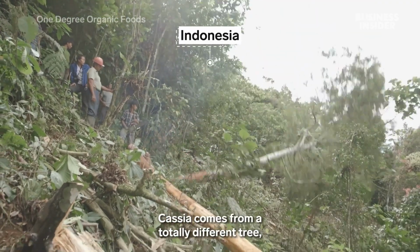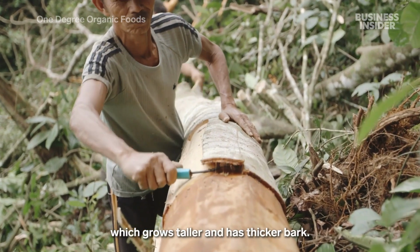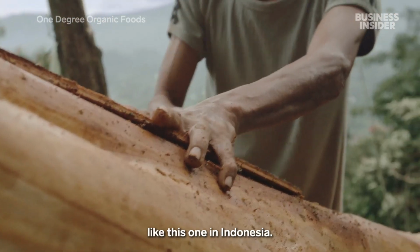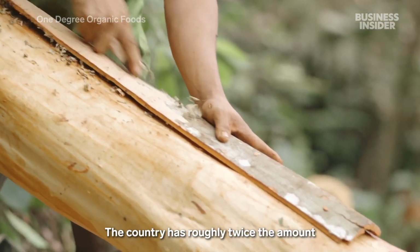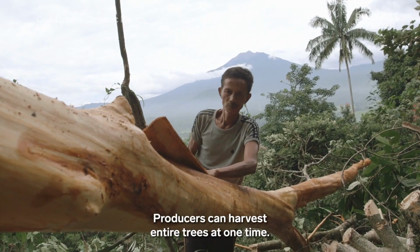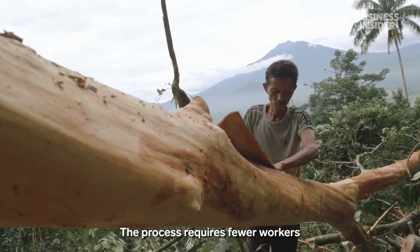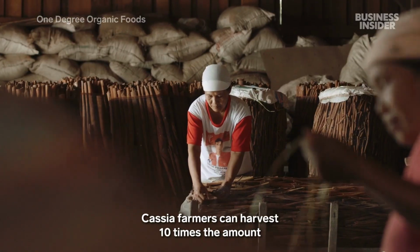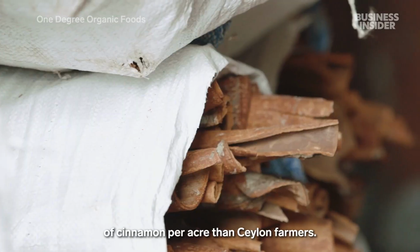Cassia comes from a totally different tree, which grows taller and has thicker bark. Most of it is produced on farms in East or Southeast Asia, like this one in Indonesia. The country has roughly twice the amount of cinnamon plantations as Sri Lanka. Producers can harvest entire trees at one time. The process requires fewer workers and makes it easier to produce in bulk. Cassia farmers can harvest 10 times the amount of cinnamon per acre than Ceylon farmers.